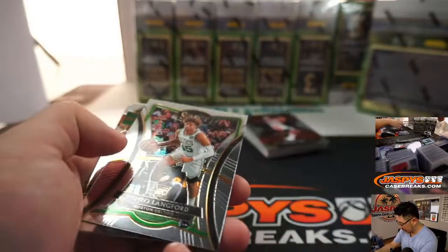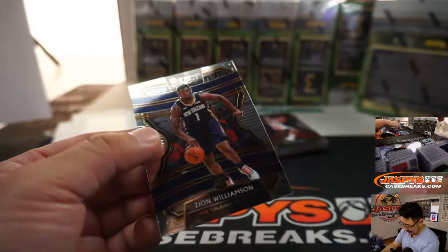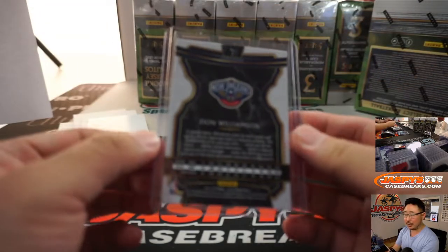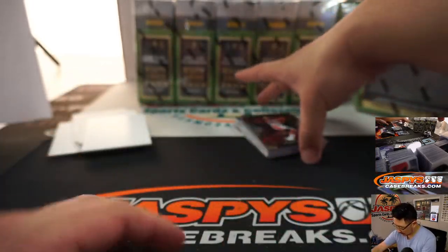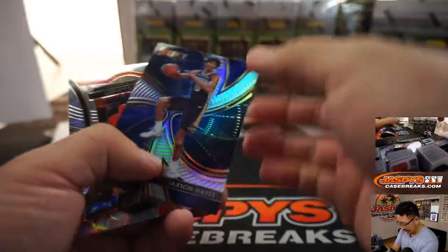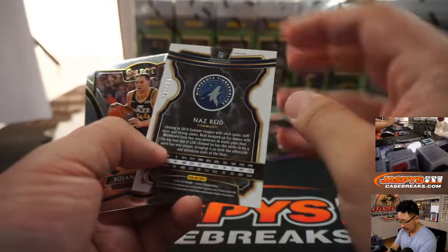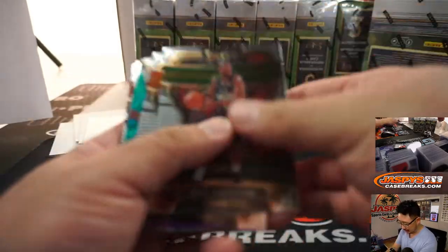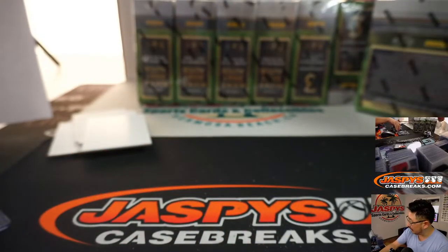We got Jared Culver, silver for the Timberwolves. Fred Van Vliet. Zion, that guy's pretty good. Sean Kirkham with a Zion Williamson. First of many, I hope, Sean. You got Jackson Hayes silver for you as well. Naz Reid to 149, white prism for the Timberwolves. That'll go to Wayne Stock. Nikhil Alexander Walker, Donovan Mitchell, and Pascal Siakam.